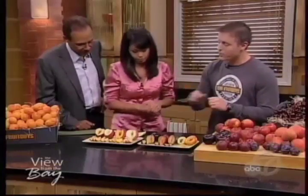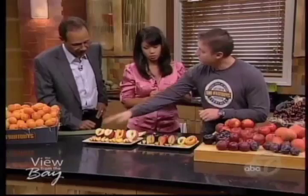Should we go to what next? Peaches? So let's talk a little bit about peaches and nectarines as well. One of the things people don't realize is that there's 2 main colors in peaches and nectarines. We have a white peach and a white nectarine, and then yellow peaches and yellow nectarines.